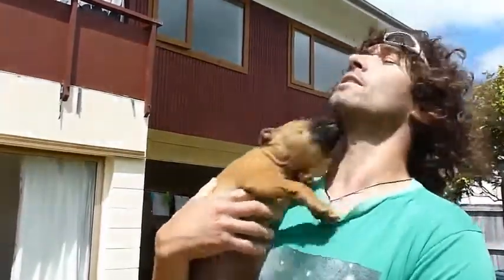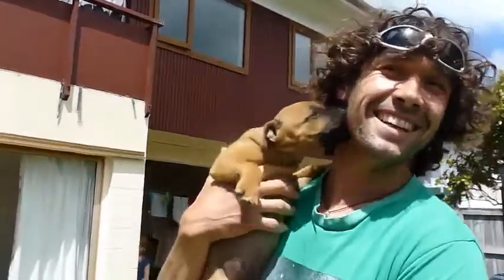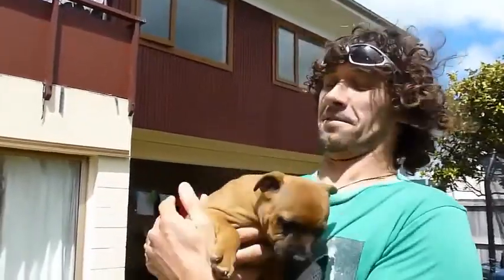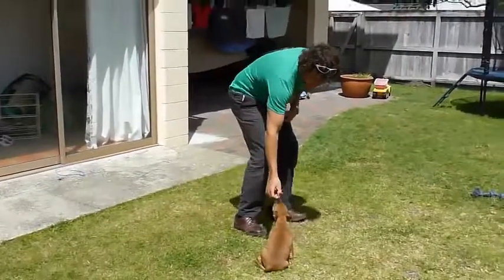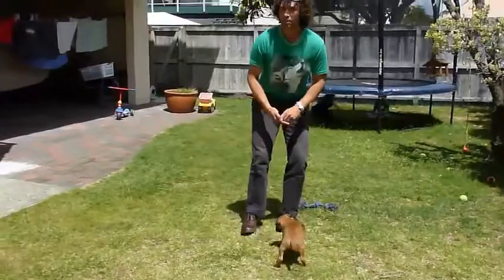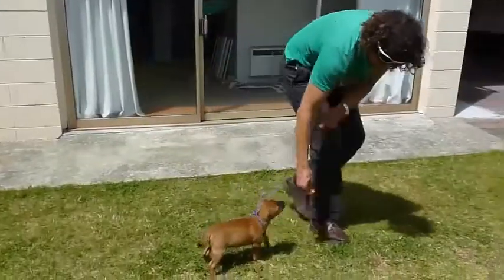10 minutes is going to be way too much for a puppy of this age. And if we just run through what we did, we started off, remember, with Jock just being encouraged to follow us by patting our thigh and using food treats. So that was the first stage. Then we did the same with a leash on him.